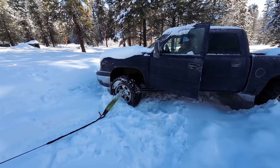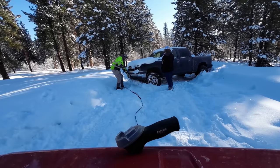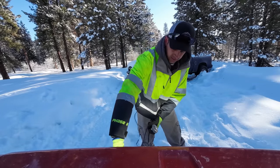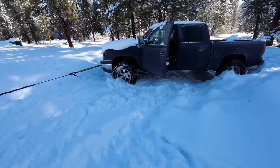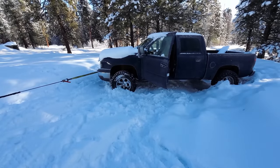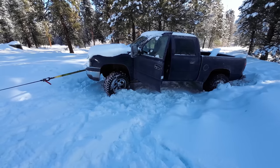I'm gonna see if I can get your tow hook now to pull the front end around. All right. Helps if you lock it. Put it in drive. And then as I start to pull, you turn this way. Now give a little throttle. Perfect.